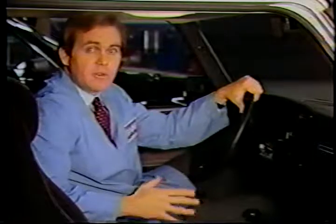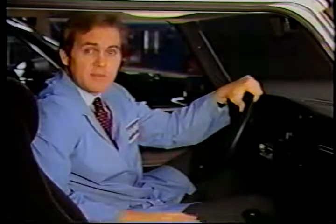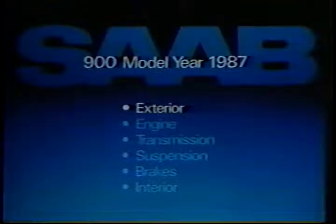The changes we have discussed so far will be found on all 1987 Model 900 series cars. But in addition, each separate model in the 900 series has its own unique changes and refinements. We will begin with the 900, the well-equipped traditional Saab.